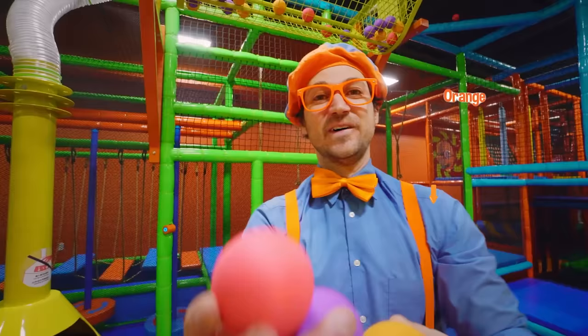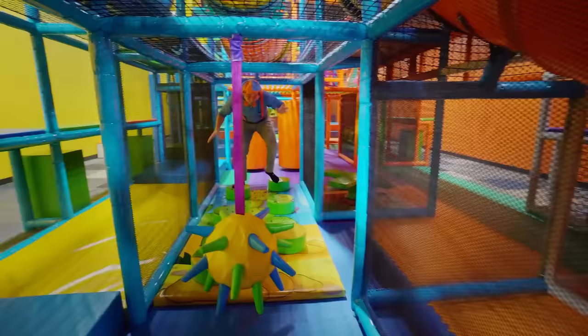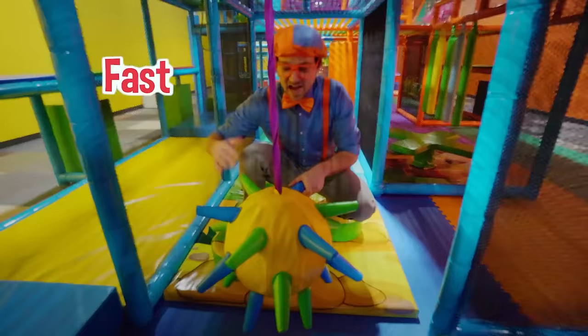Whoa, and you know what I can do with three balls. Yeah, here we go. Whoa, whoa, whoa! Oh, yeah! Whoa! Hey, check it out. I'm balancing on these circular things. Whoa, wait a second. What is this? This is a spiky ball. Woohoo! Hey! All right, I'm gonna spin it really fast. Whoa!